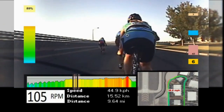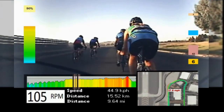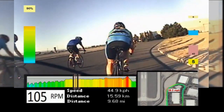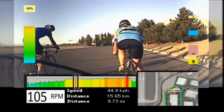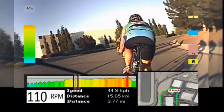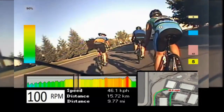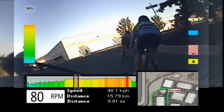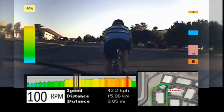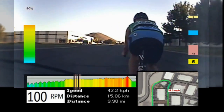Nice high cadence here. That heart rate up to 90. Prior to the race, inflate your tires to their max, 120 for clinchers, 140, I'm guessing, for sew-ups.